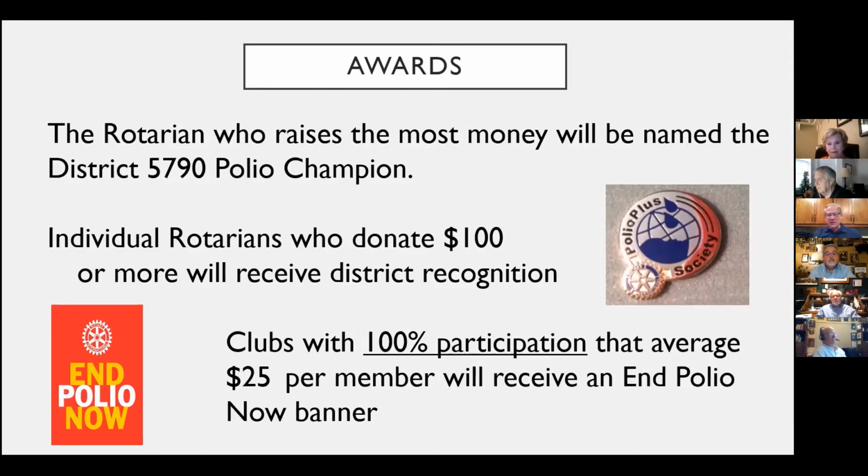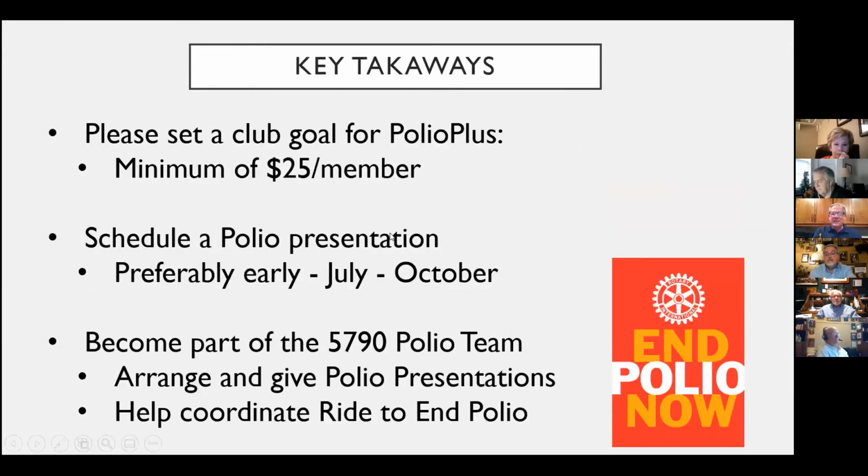So if you've got a club with, let's say, 20 people, it's not enough just to get some guy with big pockets to say, well, here's $500, we made it. We need 100%, even if it's $1, I want 100% participation in order to earn that banner. So here are the key takeaways from this wonderful presentation you just had.